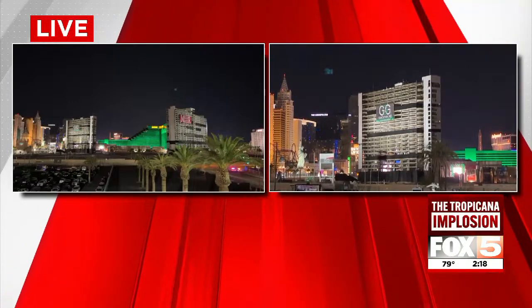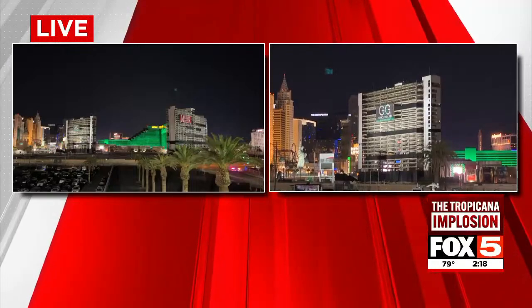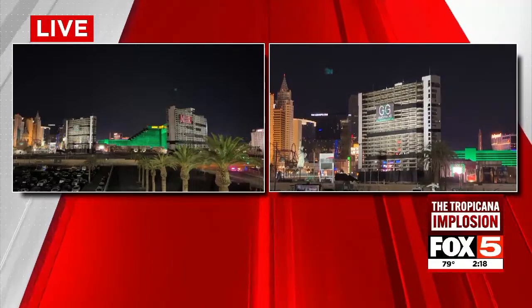State-of-the-art ballpark that will be home to Major League Baseball and the Athletics.